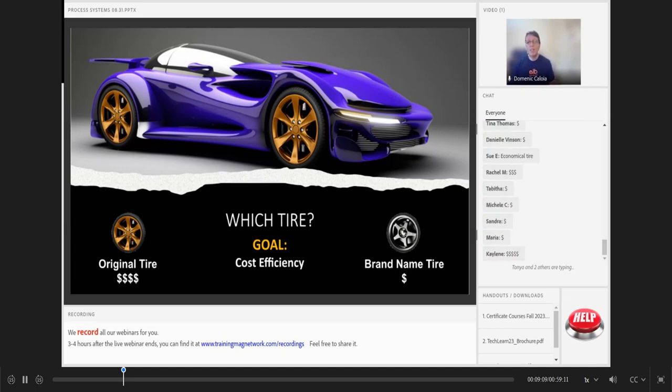For everyone that selected the single dollar sign, you're absolutely correct. You guys are good instructional designers. You know how to define the learning objectives. So you defined my objective as being economy. You figure, go with a brand name tire. That's exactly what I did.